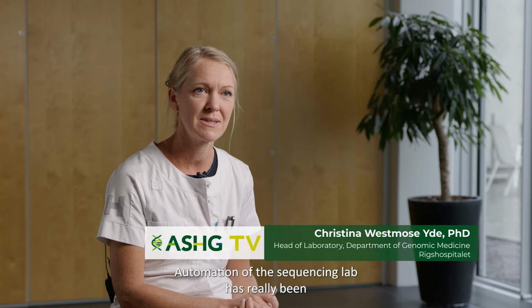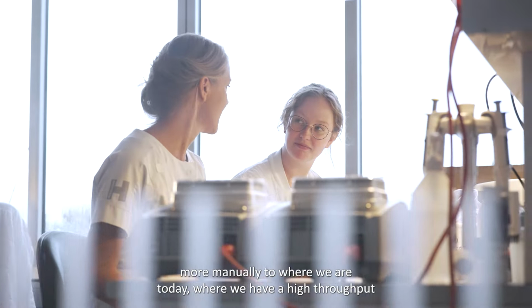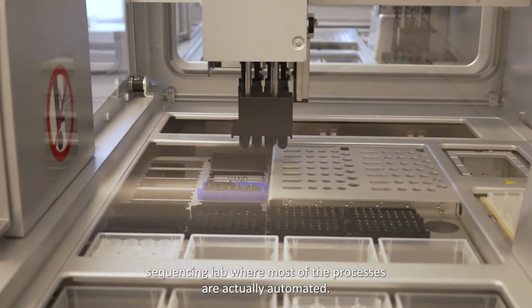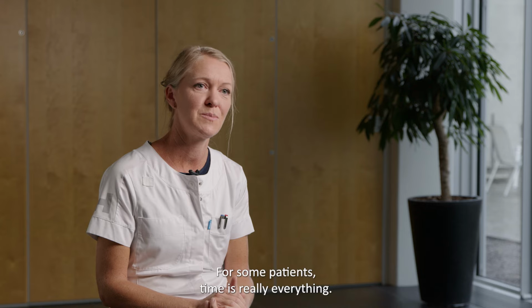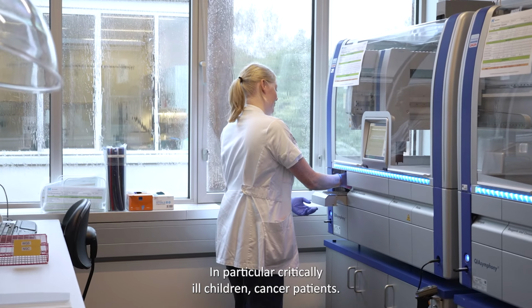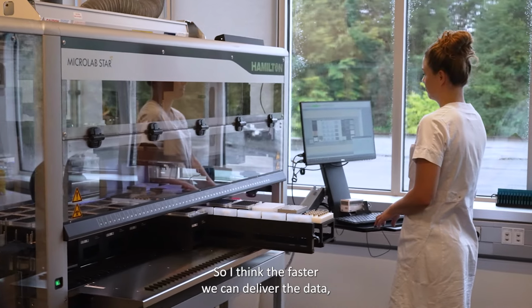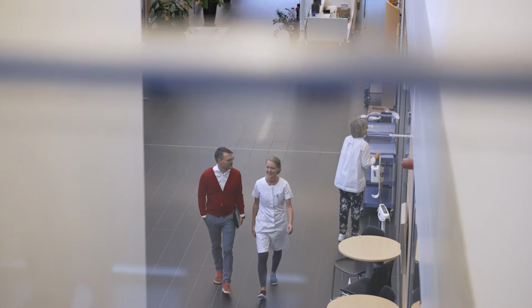Automation of the sequencing lab has really been a game changer for this transition from doing genomic analysis more manually to where we are today, where we have a high-throughput sequencing lab where most of the processes are actually automated. For some patients, time is really everything, in particular critically ill children and cancer patients. So I think the faster we can deliver the data, the more clinically relevant it will be for the patient.